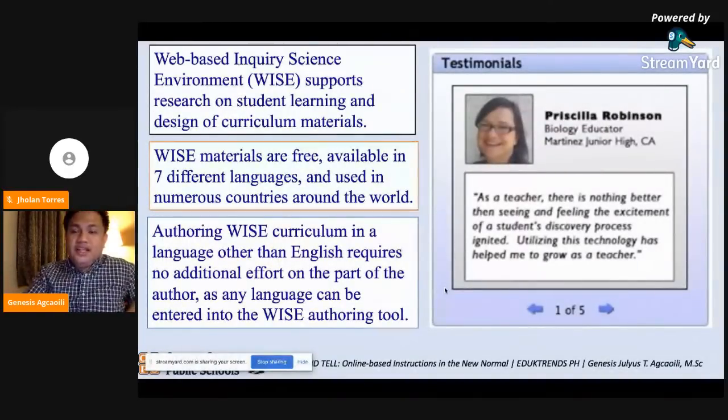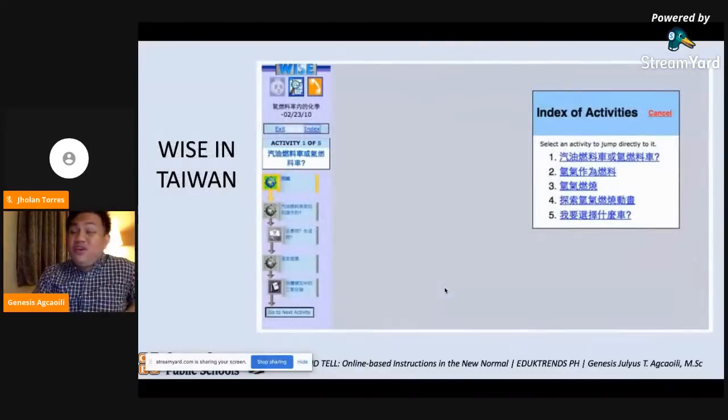So, ang ganda. Testimonya, sabi ni ma'am, gustong-gusto nyo to, ni-utilize nyo to as a teacher, kasi habang ginagawa mo siya, instead of doing it in document, you have the module, WISE module. Ang ganda po, promise. So, ang WISE ginagamit sa Taiwan, ayan po itsura niya. Di ba? Ang ganda. So kung mag-start po kayong gumawa ng WISE sa Philippines, that's super nice for the Philippines to do this.